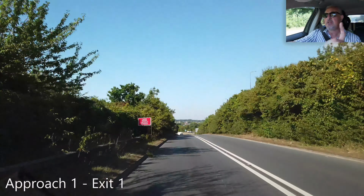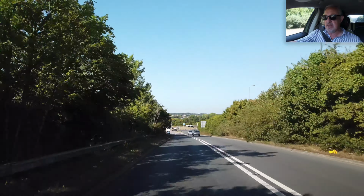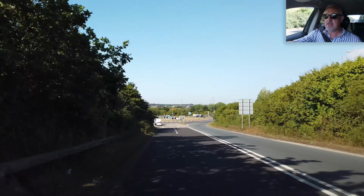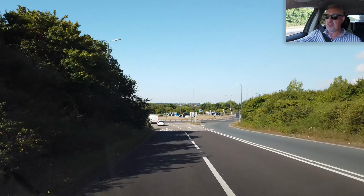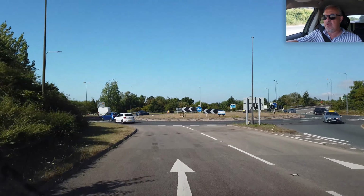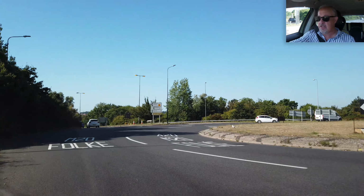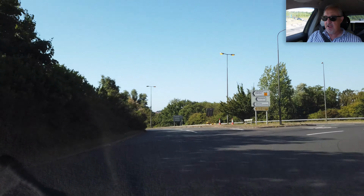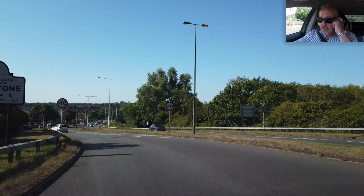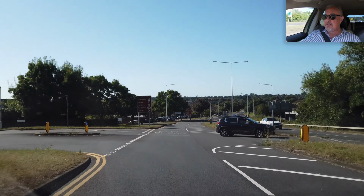Approach number 1, exit number 1. Because we're going left, we'll take the left-hand lane. It's actually marked M20 Folkestone, which technically means if you're going straight on or onto the motorway or turning left, you use this lane. The easiest of all of them. Right, let's rewind and do the next exit.